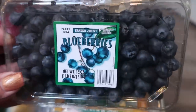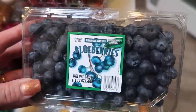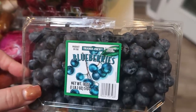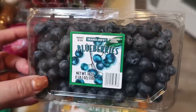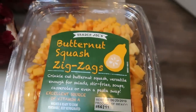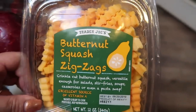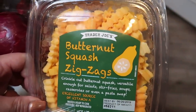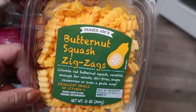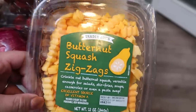Blueberries from Trader Joe's. This is for eating as well as for that breakfast recipe with that lemon extract. Can't wait to share that. That collab will be uploaded on July 2nd, and there's a ton of us participating, so definitely stay tuned for that. I've never purchased these, but I've heard all about these at Trader Joe's. These are the butternut squash zigzags. So what I'm going to do is throw these into my air fryer, and I hear that they literally taste like French fries. So I'm super excited to have those, 0 points because all it is is butternut squash.